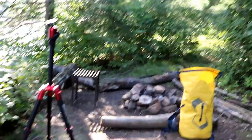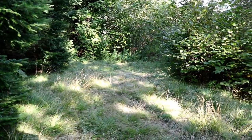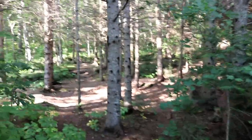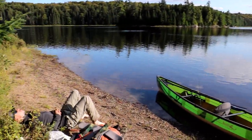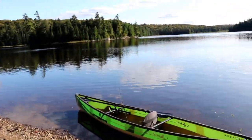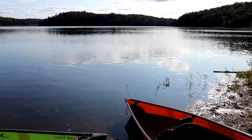I'll give you a little quick tour. Here's our fire pit area. Nice little grassy spot over here, and then real nice mixed bush. Lots of firewood back in there. Privy. Here we got the lake, nice and calm now. The canoes. Funny looking log. Very nice. We'll get camp set up and get some fire going. Fire and supper.